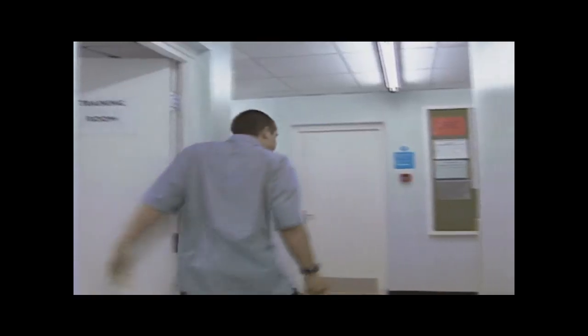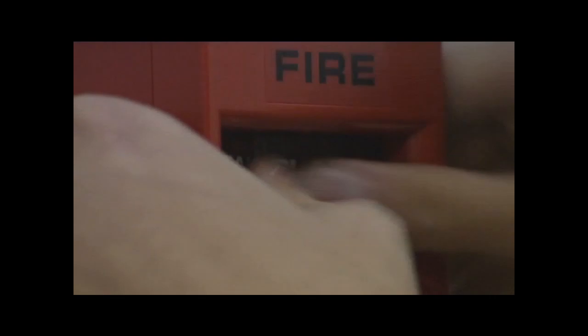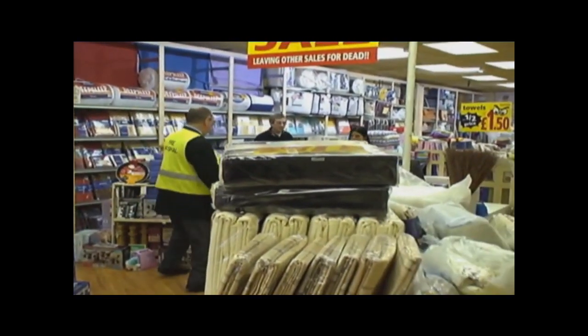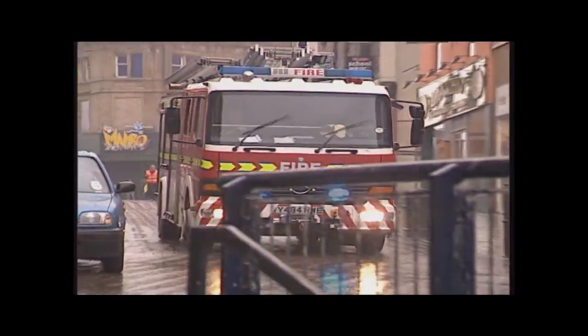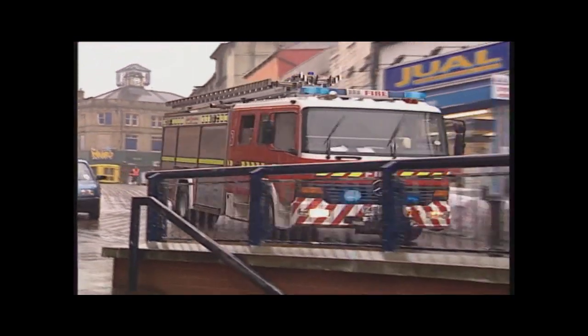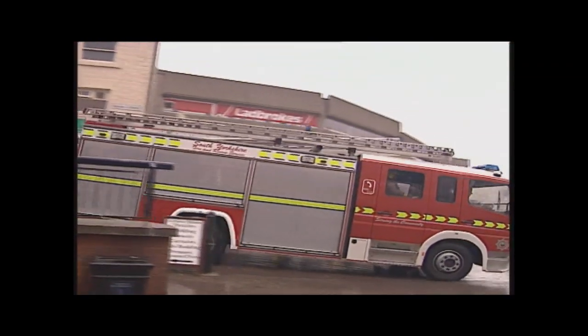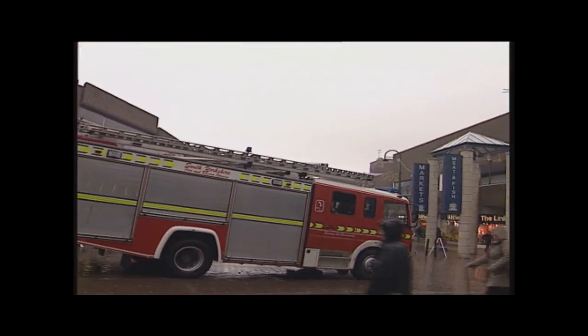So to summarize, if you discover a fire, before you do anything else, you must raise the alarm. This will bring help and get the evacuation underway. Raising the alarm will also ensure that the fire brigade arrive quickly and are called as soon as the alarm sounds. Never assume that it's a false alarm.